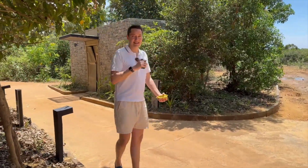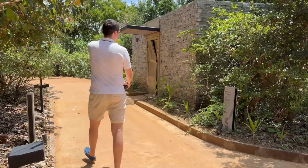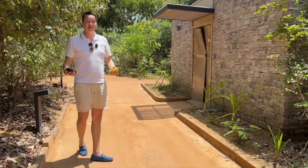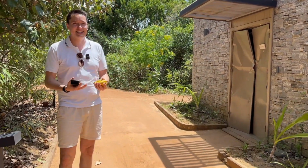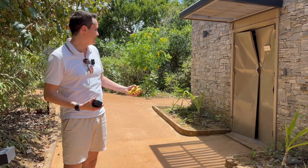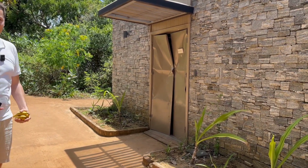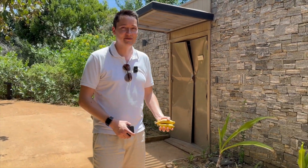One interesting thing that the staff also showed us is you can see here there's a damaged door, and this is a service room, and they told us they actually left some leftover food inside. And apparently at night an elephant came and tried to get to the food. You can see they have quite a bit of an impact here. So yeah, you really see that the wildlife is never far away from your hotel room.